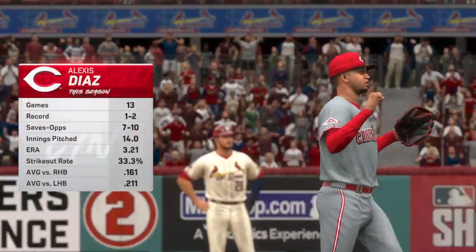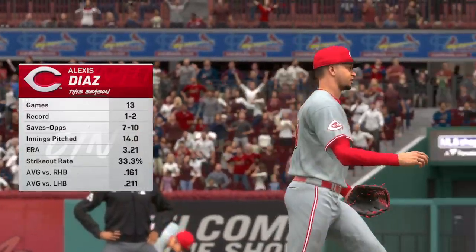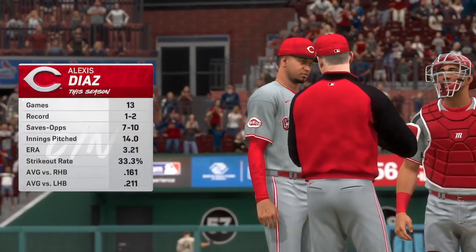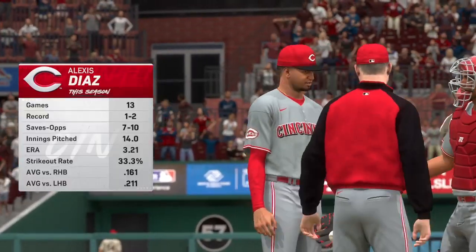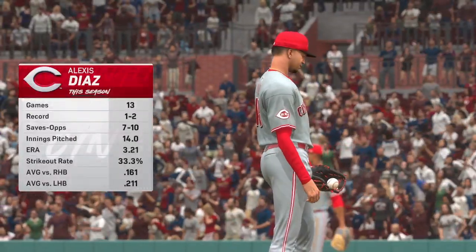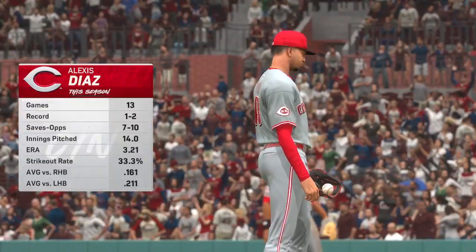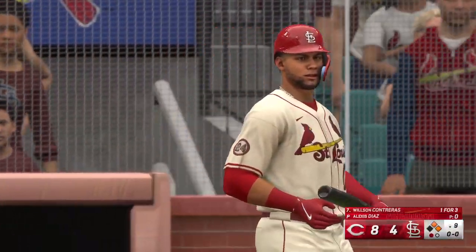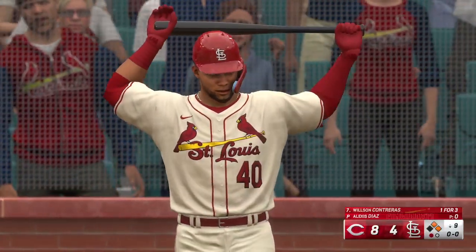So out of the pen comes the right-hander, Alexis Diaz. Save opportunity for him right here, and he's their guy. Time to lock this one down and get out of here with a W. So first and second with one gone. Willson Contreras next up for the Cardinals.